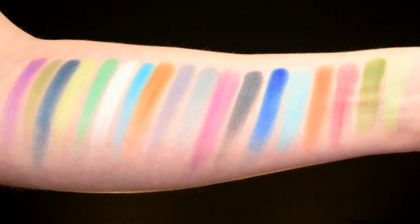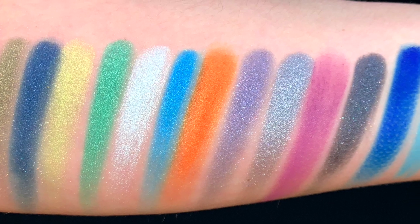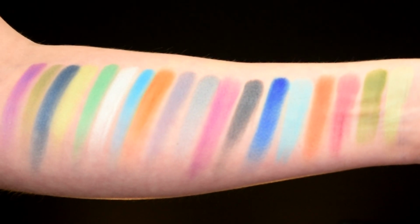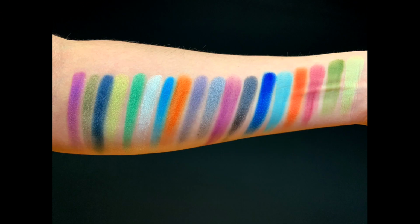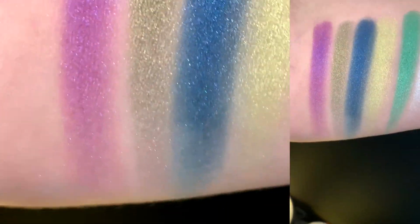I'll go ahead and insert the photos of those swatches, one with flash right here, and one without flash right here. And now here's our video close-up of the right side of the Jack palette.